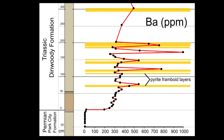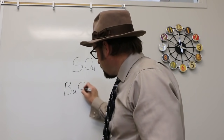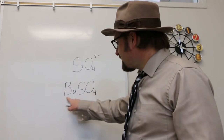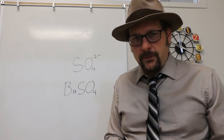There's one element that does peak at the sulfur layers: barium. So barium peaks at each of the pyrite zones but one. But why? Why does barium peak when we're seeing the pyrite? Well, barium likes to bond with sulfate, and it forms a mineral called barite. And its chemical formula is this. This doesn't explain where this barium is actually coming from. If there's any of this in here, obviously it's going to form barite. But why? Where is that barium coming from?